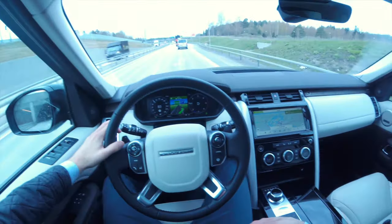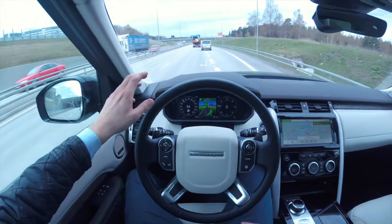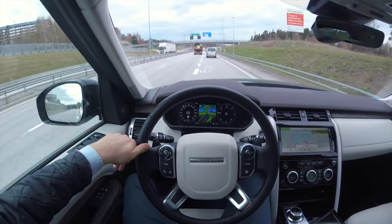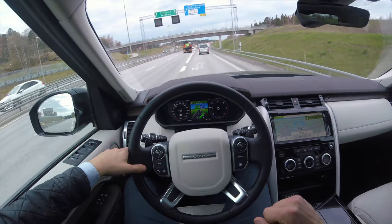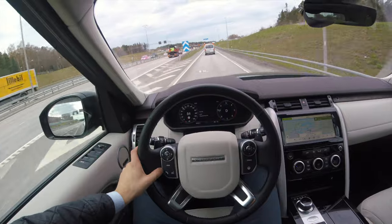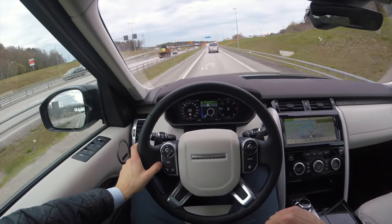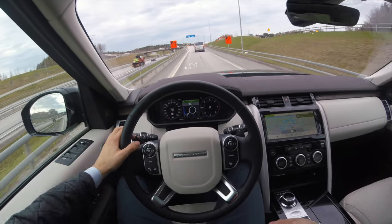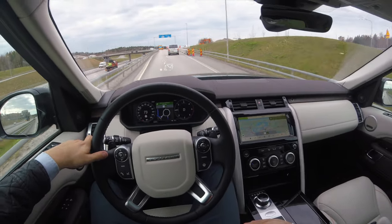So it's great fun to see that Land Rover can make cars that impress young people also. I would really consider this if I had 1 million crowns and a family of 7 people. I don't think I would choose anything else.